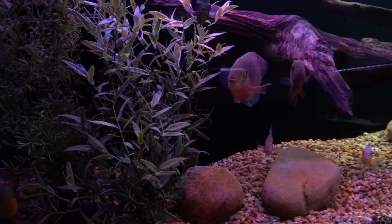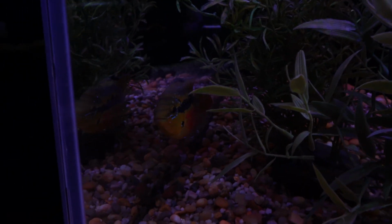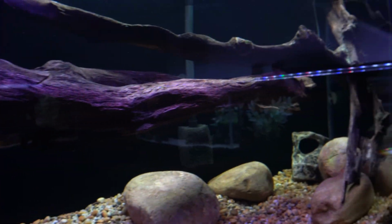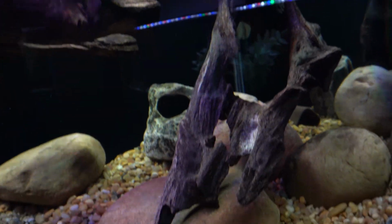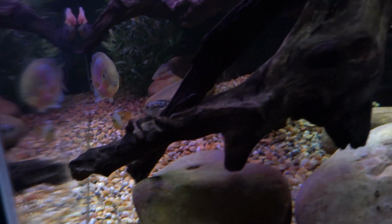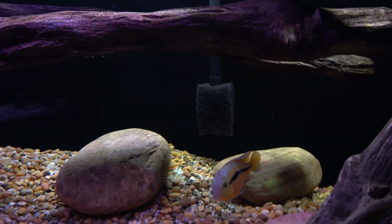So here's the 210. And take a look at that Salvini, kind of hiding in the corner, a little dark back there. I'll wait till he comes out. Well, there he goes. This is that big giant piece of wood I found at a local lake. Had to cut it into two pieces. This was actually attached to that large piece going across the middle. Very nice piece of wood, really like it. Spent a lot of time cleaning it, making it tank safe, and then when I put it in, I had no problems with it. Didn't really even have any tannins.